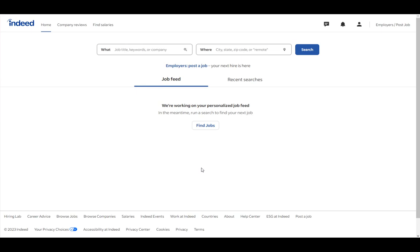But if you're a job seeker, you can search for jobs based on certain keywords such as job titles or company names, or even cities, countries, and so on and so forth. And you can also directly contact your employers through the instant messaging app if you find an employer. But what else you can do is you can make your online resume just like you can on LinkedIn.